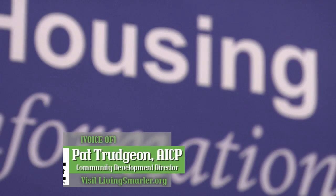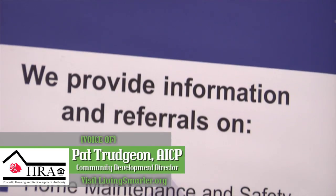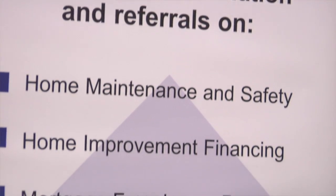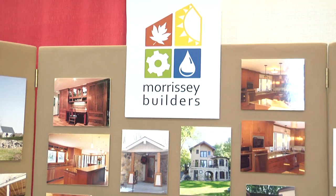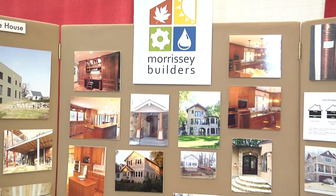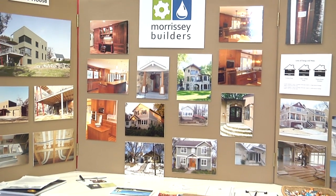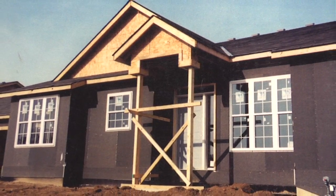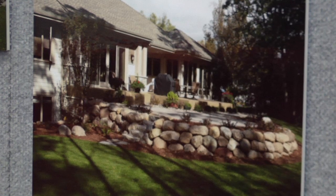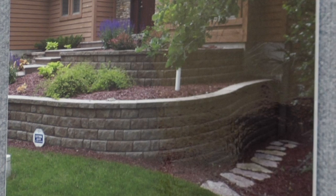What we really are trying to do with this event is to get folks thinking about how to improve their homes and their lawns, and trying to be green and sustainable at the same time. Whether it's smaller homes closer into the central cities, which provides people an opportunity to shorten their commute, and also taking older homes that may not be quite as efficient and turning them around and making them modern and high-tech, I think that's a benefit to the community.